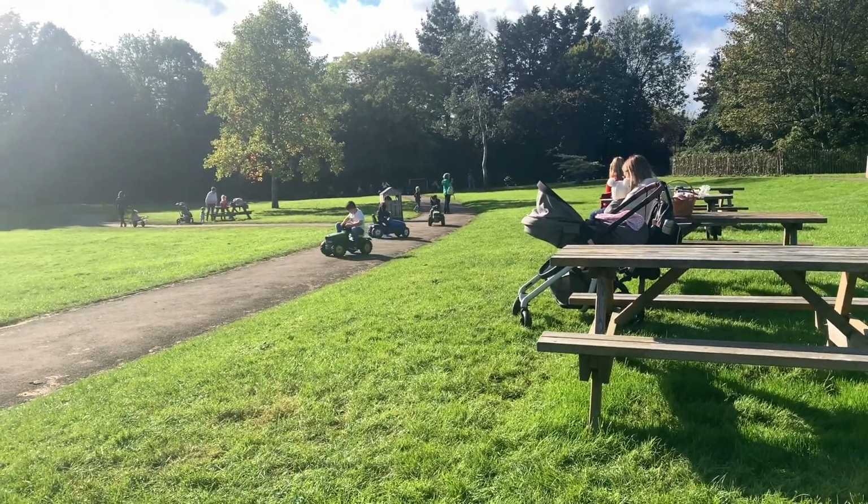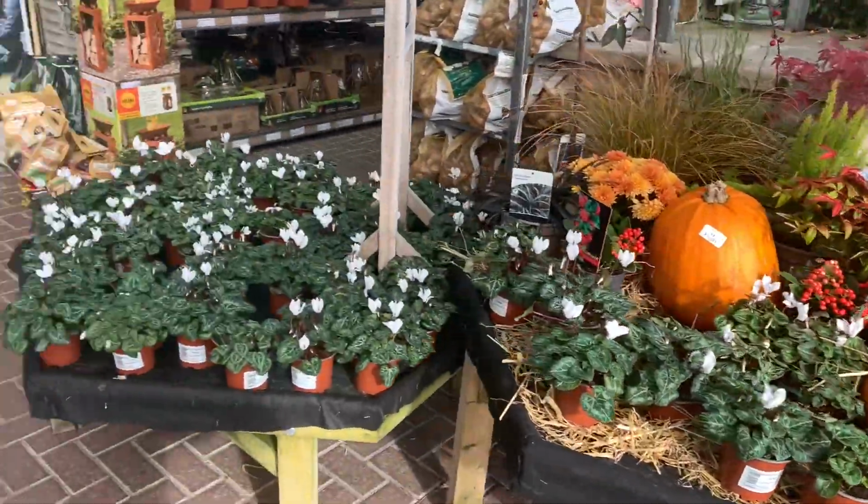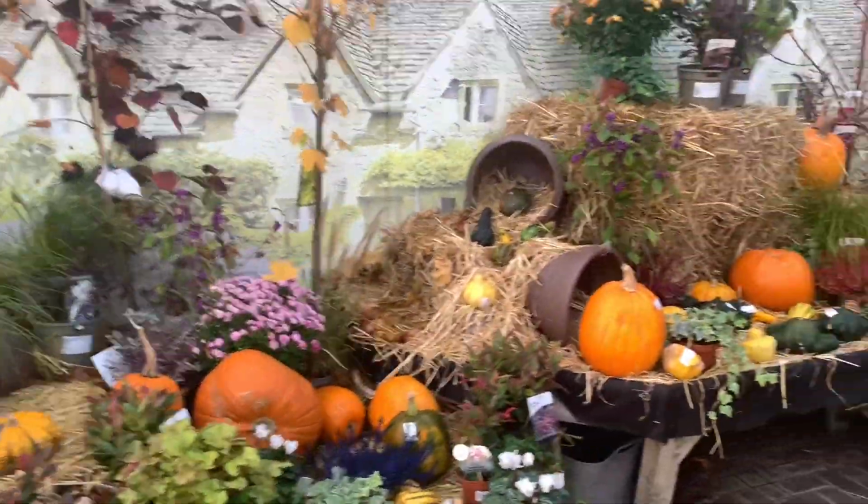Oh, and this was outside the play area. It's a massive area, as I say, with tables and chairs, sun was shining, as you could see. And they've got tractors, so they're all free. The kids can ride around on tractors now. Lovely. Now we're back and going to the garden centre.